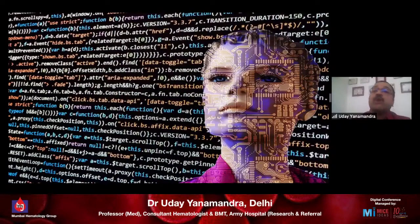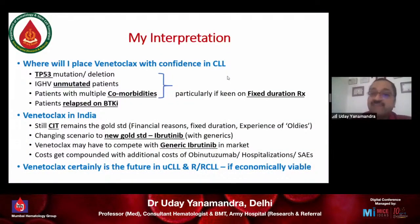So if I want to give my interpretation in one slide of how I would take it, I will place venetoclax with confidence in CLL whenever the patient has a TP53 mutation or an unmutated IGHV, or if the patient has multiple comorbidities, and particularly if I am keen on giving fixed duration therapy and not lifelong therapy. For patients relapsed on BTK inhibitors, this definitely remains the drug of choice. For venetoclax in India, chemoimmunotherapy still remains the gold standard at many places because of the financial reasons, fixed duration, and experience of our dear oldies.